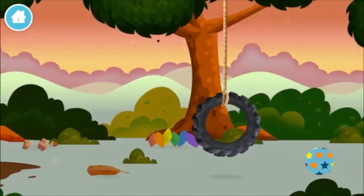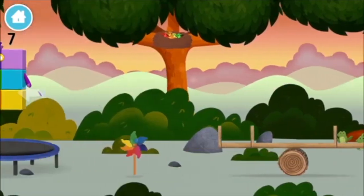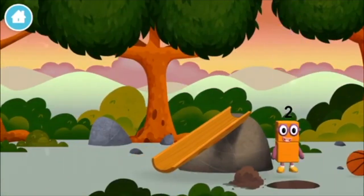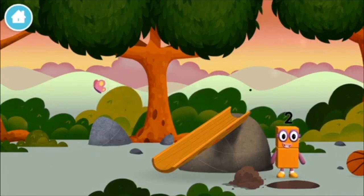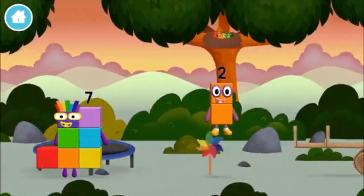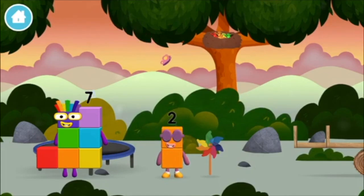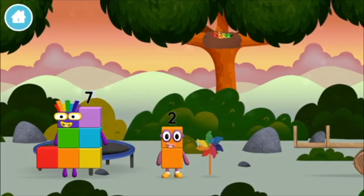Acorns on the floor. 7 multicolored leaves. 1. I am 2. How do you do? I love things there are 2 of. I am 1, 2. 2 blocks. That's lucky.